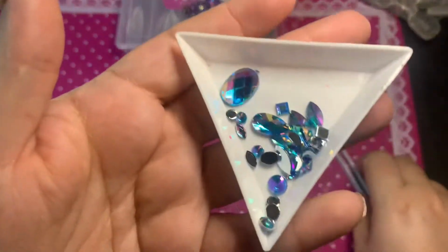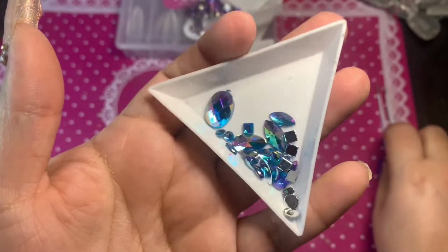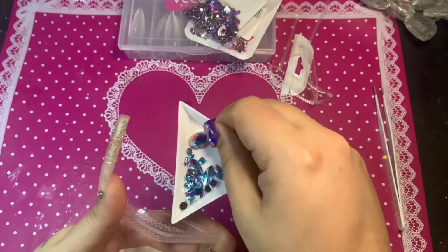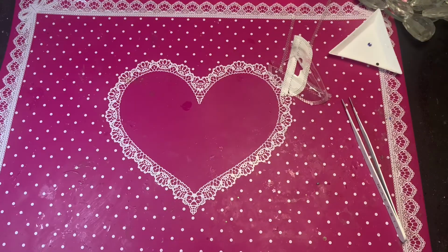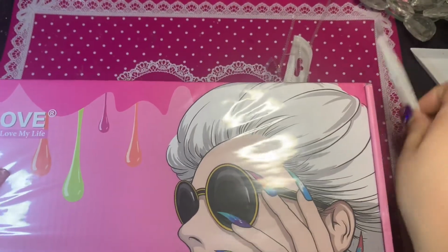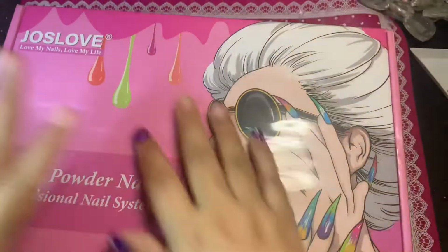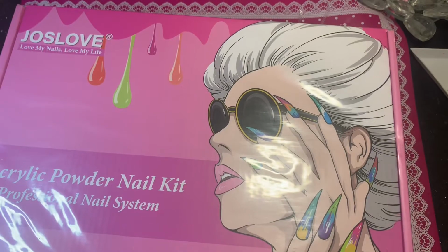I saw one of my nail sisters, she won this as a giveaway from this company called Joslove, and when she uploaded her video of her winnings and she was unboxing it, I was so happy for her, and I want to give congrats to her. She is my nail sister, her name is Sondra Sparkly Set. And I saw her video and she was unboxing this box here. And I was in awe when I saw it because, first of all, I love Joslove.